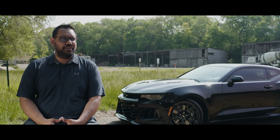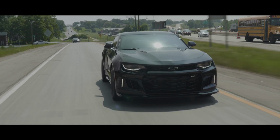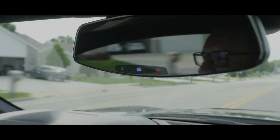With this one, if you're in a bad mood, you have a bad day, you're just looking to forget all that. You get into the car and just simply turning it on makes a whole difference. And once you start getting on it and hearing all the different sounds, exhaust notes that it has, it makes a big difference throughout the day.